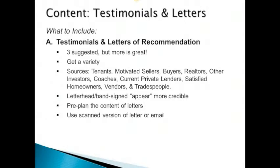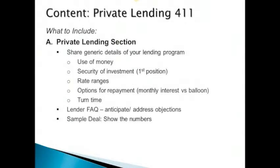If somebody's emailed you something, copy the email, put it on a page, something that you can scan and include in here as well. And it's okay if there are various formats. Don't worry about that. And then, like I said, I use a scanned version of the email or a letter or whatever I have to help give me that additional credibility.